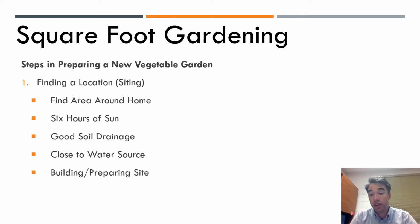So here's some of the other additional things we need to think about. Find the area around the home. We need 6 hours of sun. Good soil drainage. Our plants really like to have water, but they don't like to hold on to that water too long. So we need to make sure that excess water can drain through the soil. Close to a water source, and then also thinking about where that building and prepping site is going to be. Can it be easily set up and built?